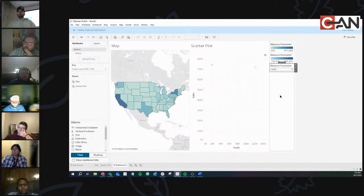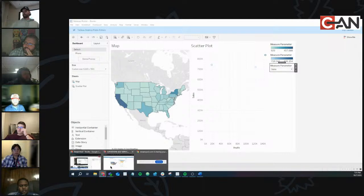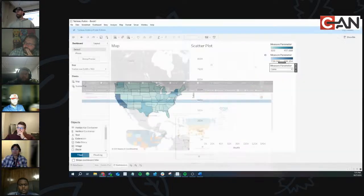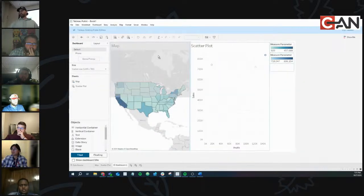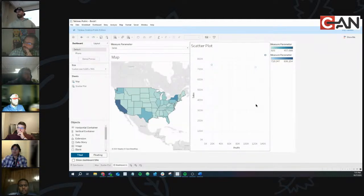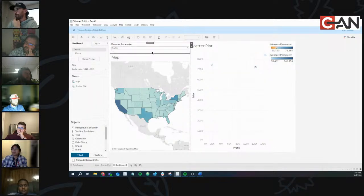Now again, Wednesday, we'll make this look pretty, but just for the sake of feature parity, let's move this above our map since that's where it will eventually end up here. So let's drag this over right here. And now we have our first parameter done.